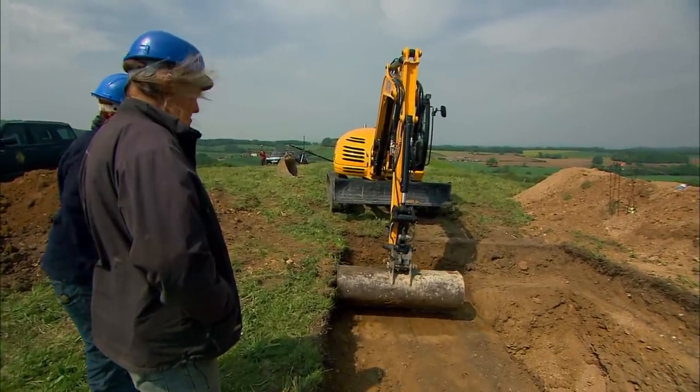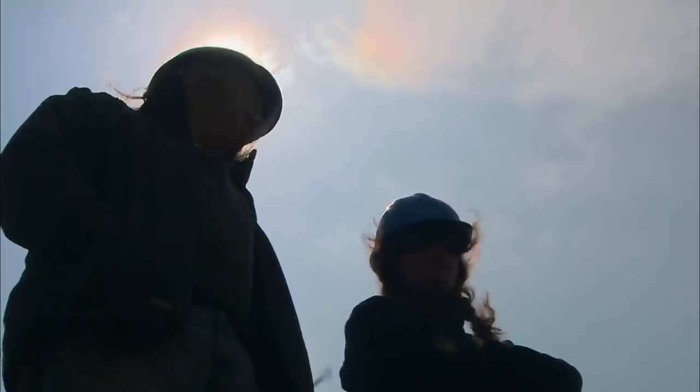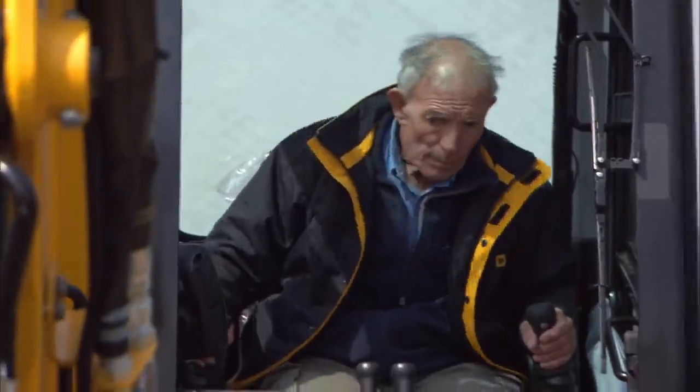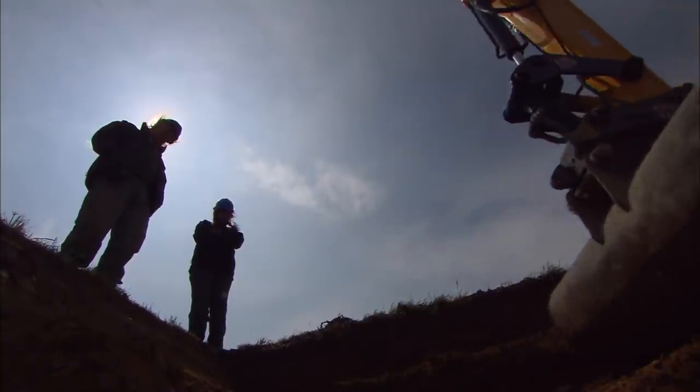We really don't know. You're so convinced that it's a castle. I mean, it's oh, it's a stone castle, and oh, it's a wooden castle. What happens if it isn't a castle? We're halfway through the dig, but are we any closer to solving the mystery of Castle Hill?